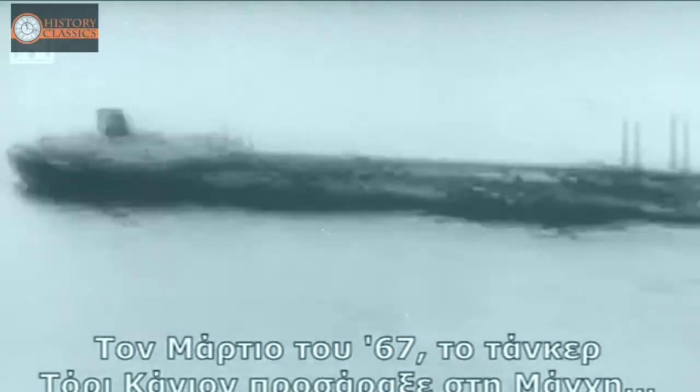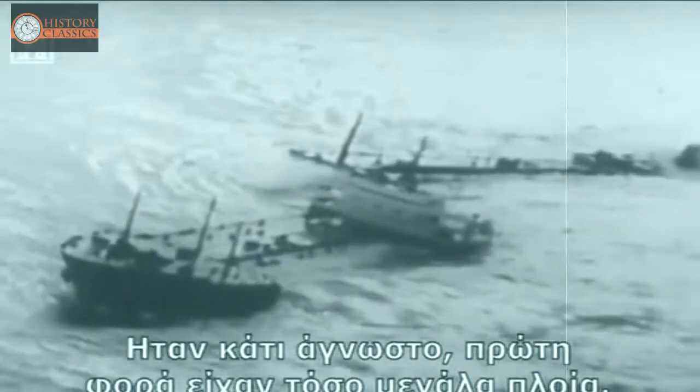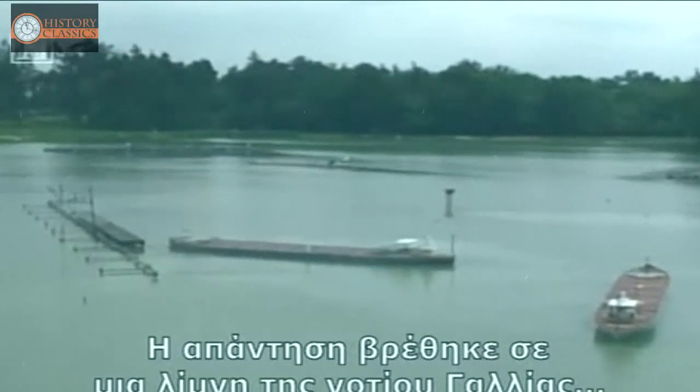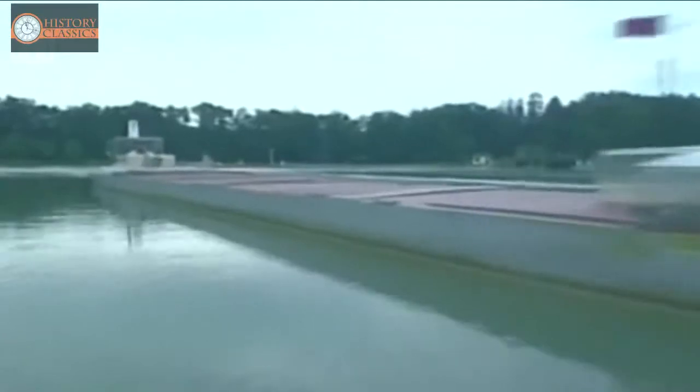In March 1967, the supertanker Torrey Canyon went aground near the English Channel, spilling 30 million gallons of crude oil into the sea. Handling a supertanker was not like handling a smaller ship. They were dealing with an unknown. They'd never had ships that big before. The question was, how do you train people to drive them? One answer was found on a lake in southern France at the Port Revel Marine Training Center, where scale model ships navigated scale model seas.